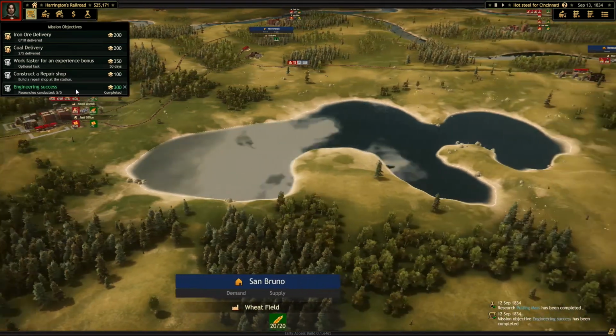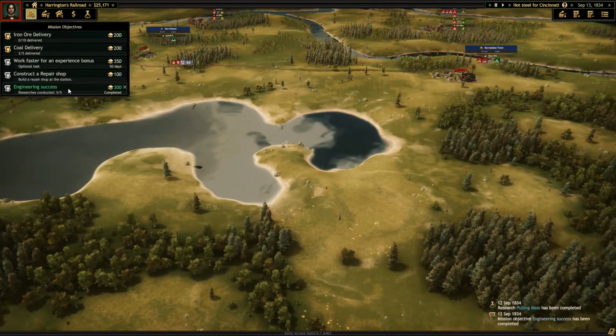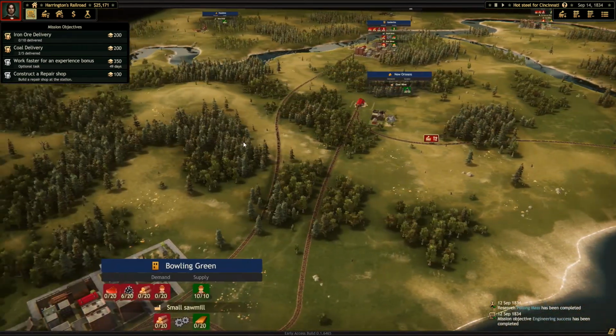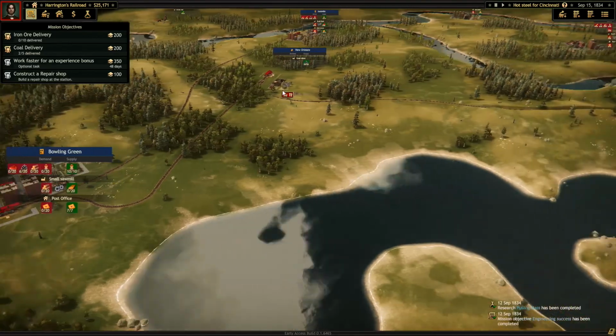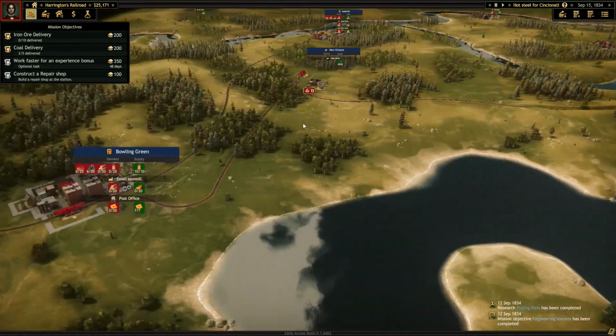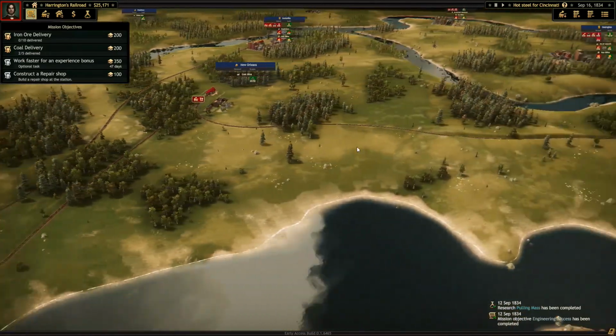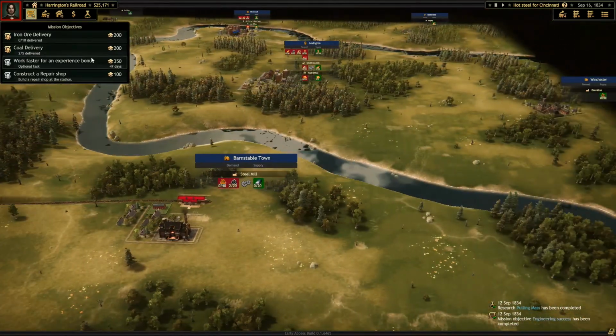Well, we did 5 research projects, which means we met this little engineering success sub-quest here. Oh, the T2's picked up the pace. Fantastic. Are you going to make it here and back without breaking down several times? I doubt it, but hope springs eternal, as they say. So coal is on its way.